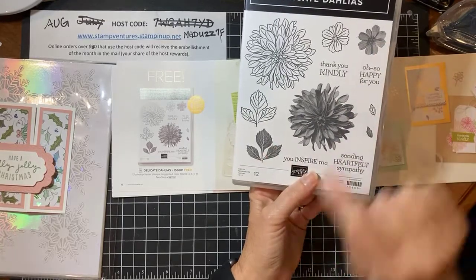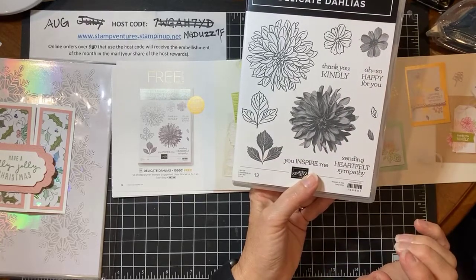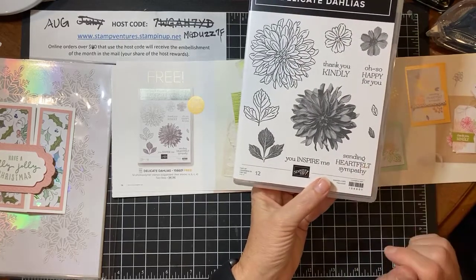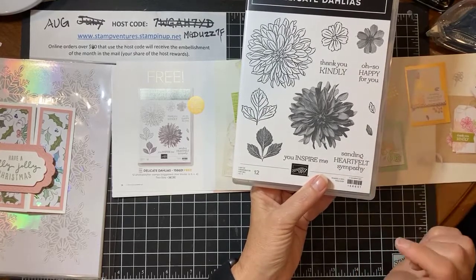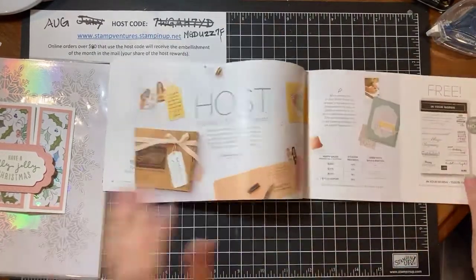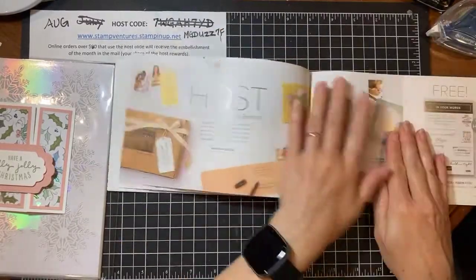And then there are a couple other floral things that are distinctive as well. And then just some outline images that could be colored and some lovely words too. I can see myself using the thank you kindly and the heartfelt sympathy one quite a bit. So I think that's it for earn with a $60 order or $120 order.